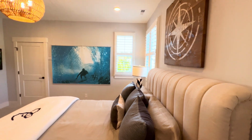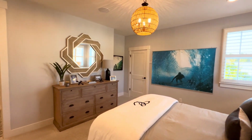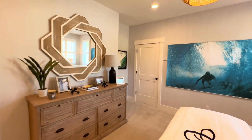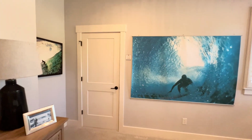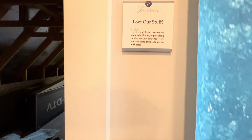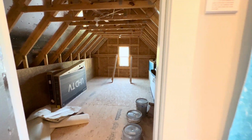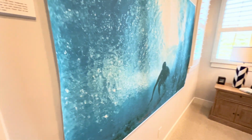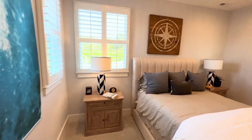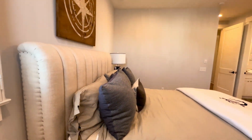But look at this. Our next bedroom. Beautiful lighting fixture right over here as well. You can't get much better than this as far as for this particular vibe, right? I know we've seen quite a bit. You may like other stuff. Oh, look at this. Got a nice little storage attic over here as well. And you can utilize that as additional space, but let me do a full pan before we continue our tour.